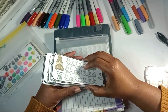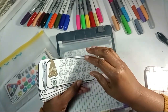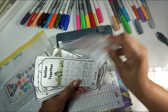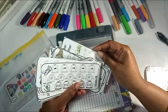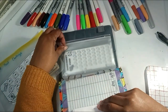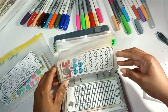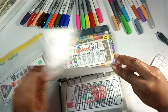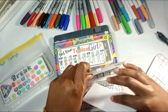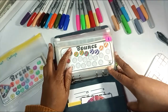So I finished the break challenge, and I thought I'd take a second to just go through and pick a new one. Sweater weather. Perfect. It got cold today, and I'll tell you, it is time for the sweaters. Okay, so that was number 11, and I will find a little tracker sheet another time. All right. Well, that is it, guys.